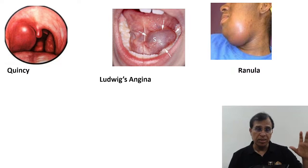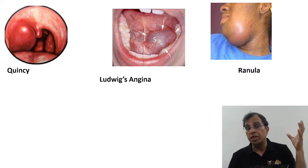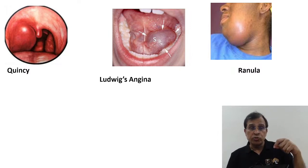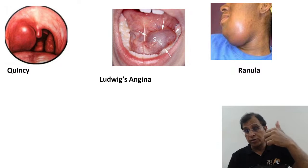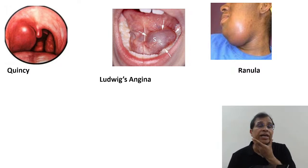In quinsy, the tonsil is enlarged, you can see tonsillar hypertrophy, and the tonsil is touching the uvula. It's gone up to the uvula, touching it. Ranula is a swelling in the floor of the mouth, inside the mouth on one side. Remember, ranula is on one side, not in the midline, on the corner, as you can see in the image. And Ludwig's angina is swelling in the submandibular space area here. The whole thing is swollen.